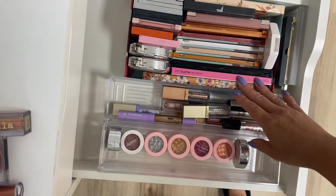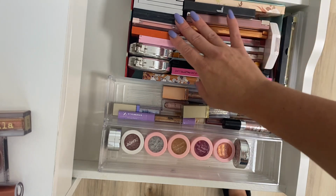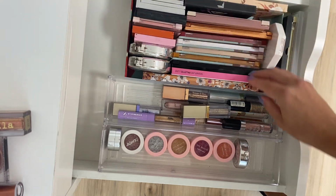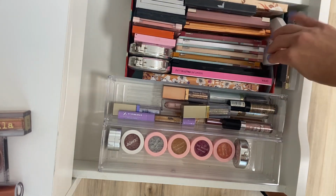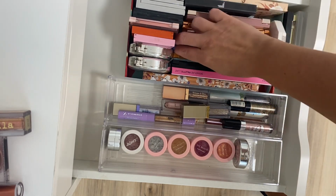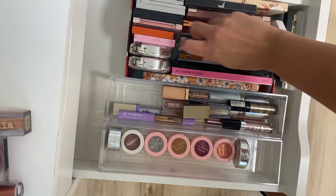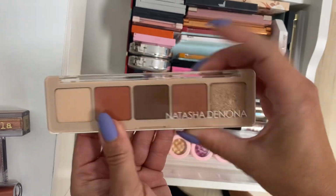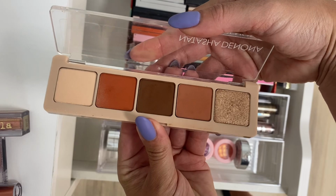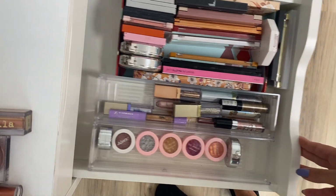And then here in my smaller palettes, I've been using these a lot actually, so I think I'm gonna grab mostly out of the next drawer. Just looking to see if there's anything that I really want out of here. Let's see. I do like having this one this time of year. This is the Natasha Denona Peak palette. I got this in a BoxyCharm. Some nice warm tones in here. That gold is gorgeous. Go pull that in.